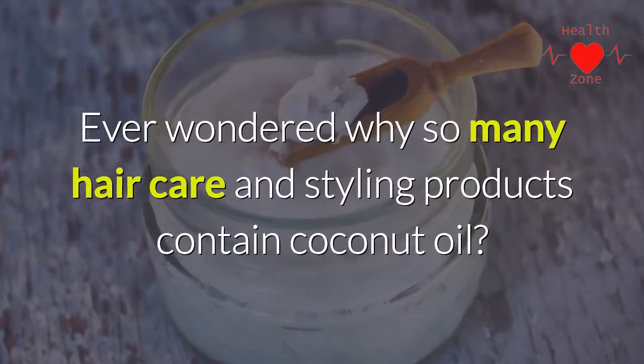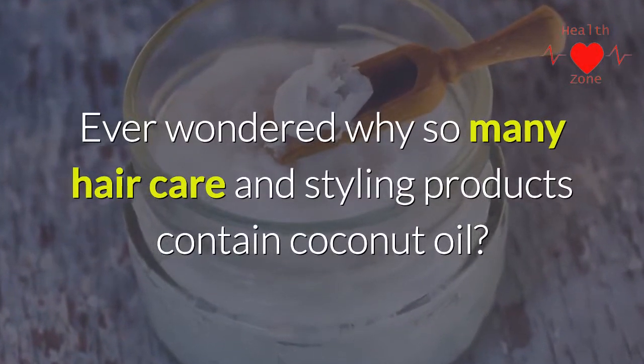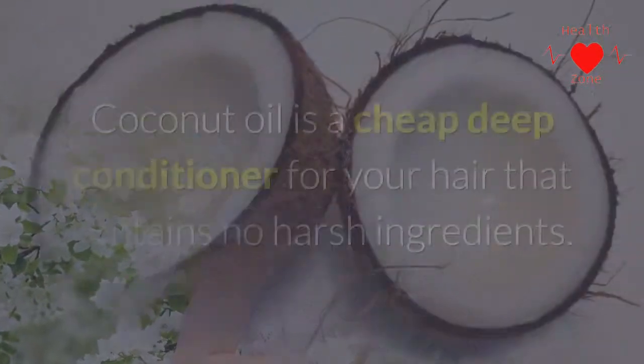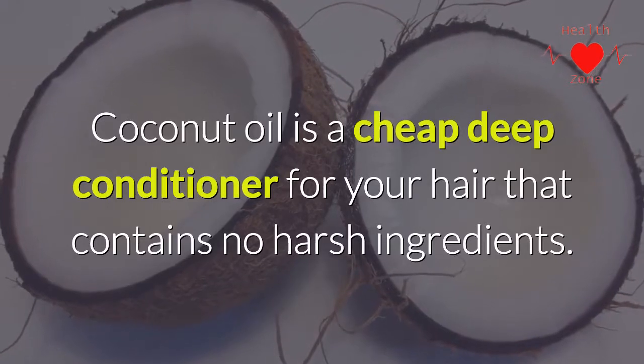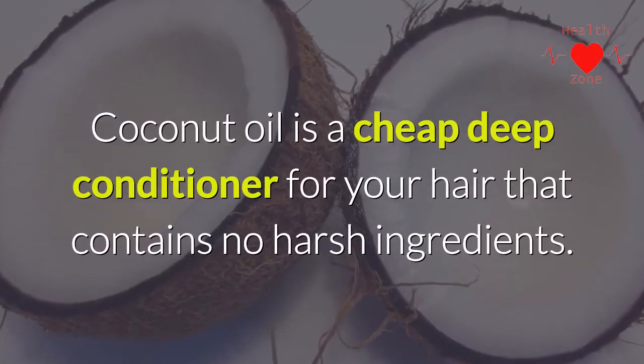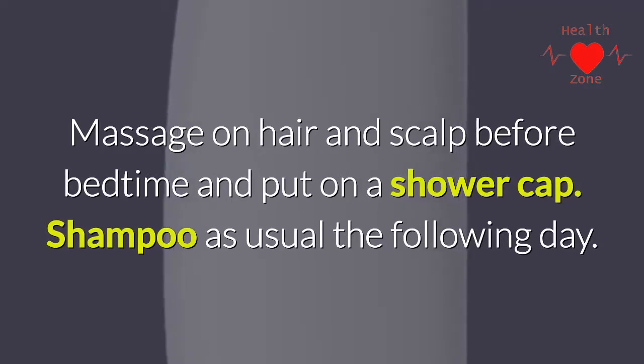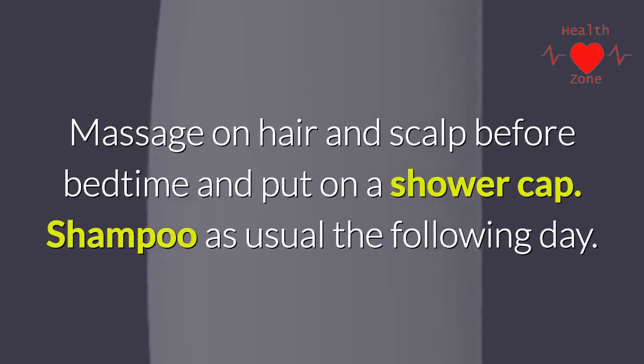2. Deep conditioner. Ever wondered why so many hair care and styling products contain coconut oil? No, it's not to leave them smelling good but to make them work wonderfully. Coconut oil is a cheap deep conditioner for your hair that contains no harsh ingredients. Massage on hair and scalp before bedtime and put on a shower cap. Shampoo as usual the following day.